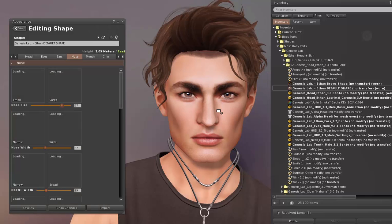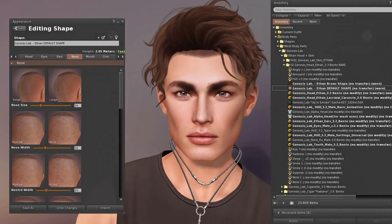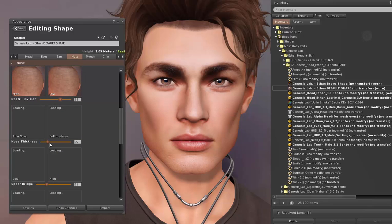Then nose size, you can look at it from the side. Make sure you don't look like Pinocchio. There we go. And nose width, you want to look at from the front. Like that. And the nostril width. And the nostril division. And the nose thickness.